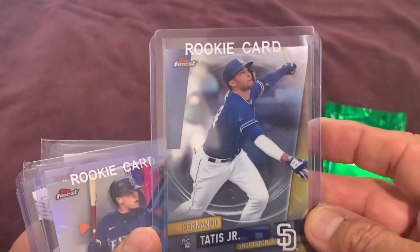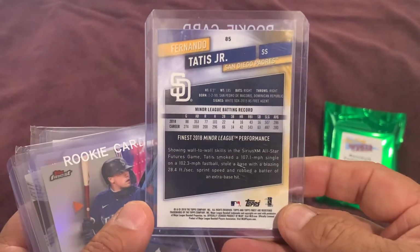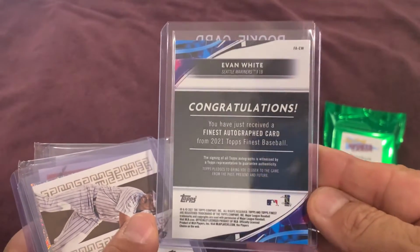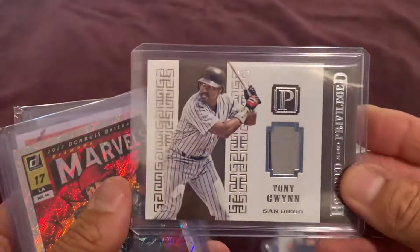Rookie card, Fernando Tatis Jr. Very nice. Padres, I think, are going to be something now. Evan White, rookie card auto. Again, we got an Evan White. I think we got that in, might have got that in a $10 pack. Rookie or an auto of his.